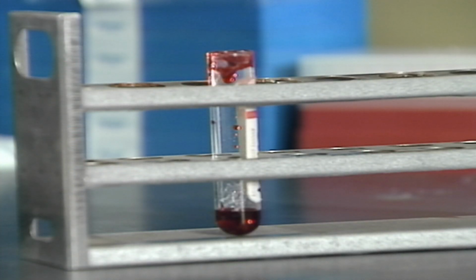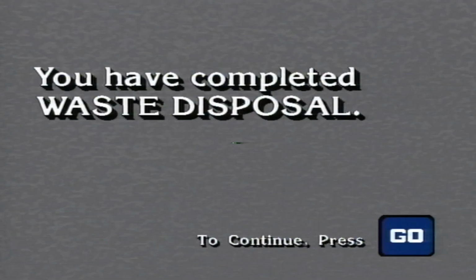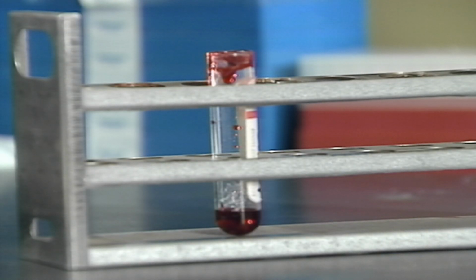Yes, blood is potentially infectious. No, blood is potentially infectious, not food.